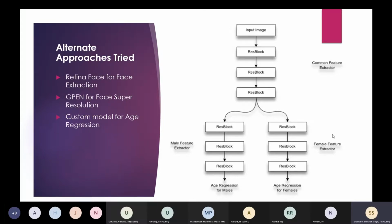We also had a custom model which we made for age regression, which almost gives us the same metrics as DLA, but DLA outperforms this. The custom model we had was a common feature extractor and, for some number of blocks, a male and female feature extractor, so the input for this is the image and the gender. We have a common feature extractor which extracts high-level features, and then we have a male and female feature extractor, which extracts features depending on the gender of the person.